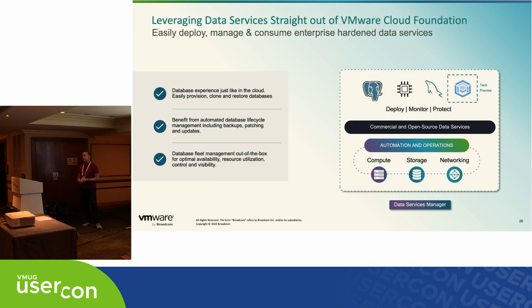Now, we touched on data services just now, really at a high level, but DSM, Data Services Manager, is really giving you the capability to have those open source databases, such as Postgres, such as NoSQL, and giving it the enterprise wrapper. So you get support from us at the first instance, but you also get lifecycle management, the ability to bring up databases and then bring them down, all within the VCF construct. So again, very new for us.